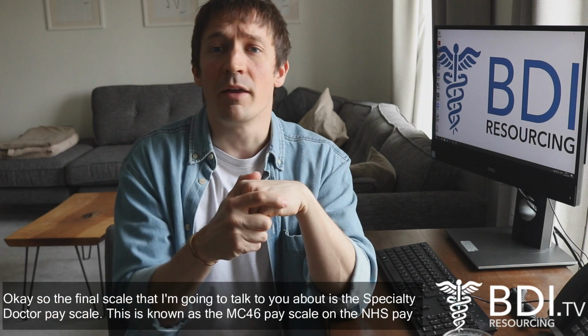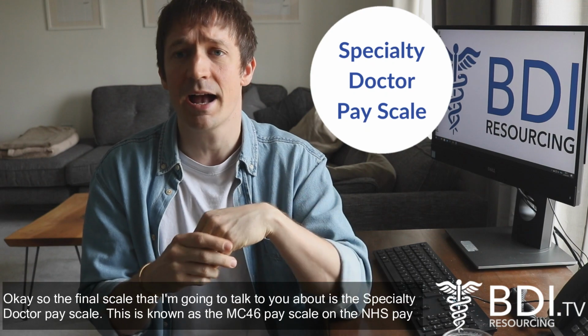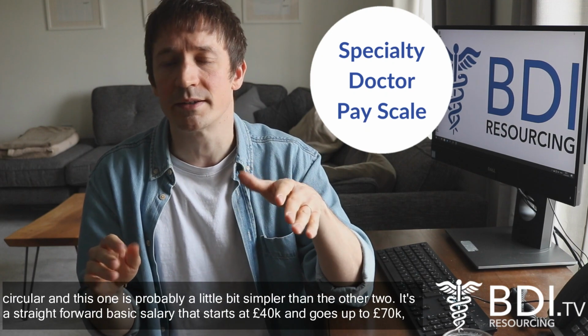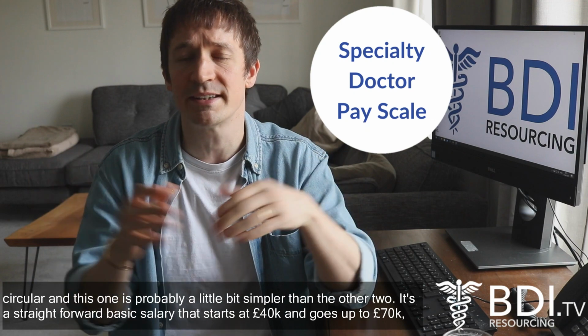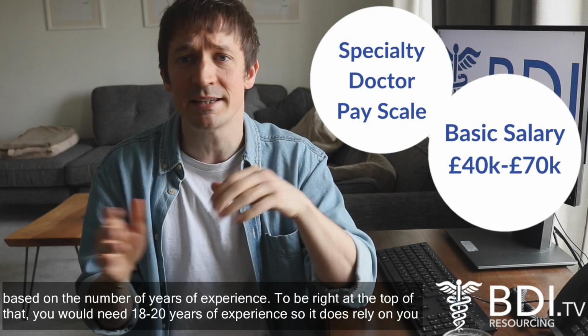Okay, so the final scale that I'm going to talk to you about is the speciality doctor pay scale. This is known as the MC46 pay scale on the NHS pay circular. And this one is probably a lot simpler than the other two. It's a straightforward basic salary that starts at 40,000, goes up to 70,000, based on your number of years of experience. To be right at the top of that, you would need 18, 20 years of experience.